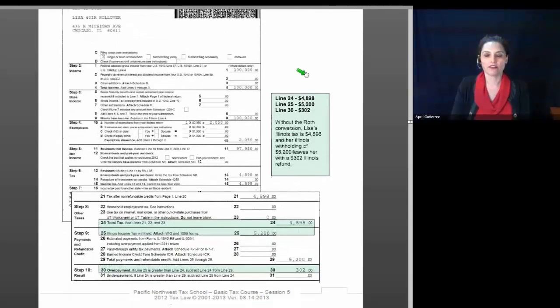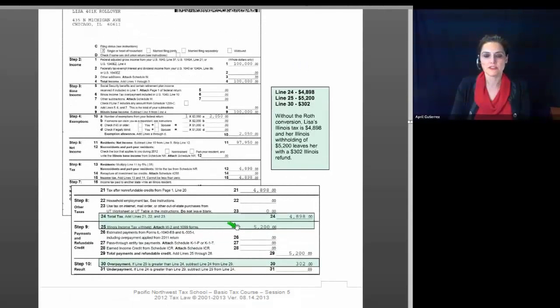And then over on Illinois, we decided to give her $5,200 of Illinois income tax withholding. Her Illinois tax on the $100,000 of wage income is $4,898, and she's left with a $302 refund.